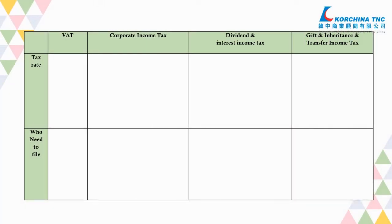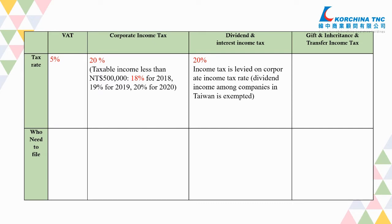Tax rate for value-added tax, 5%. Tax rate for corporate income tax, 20%. Dividend and interest income tax, 20%. Gift and inheritance and transfer income tax, 20%.